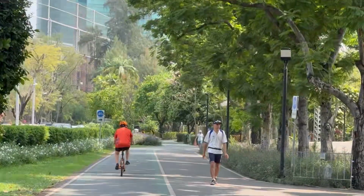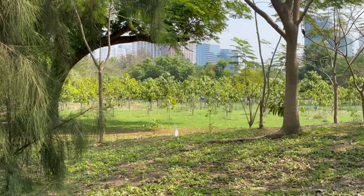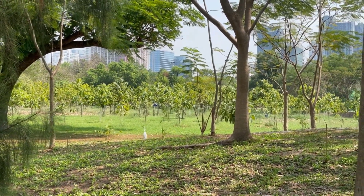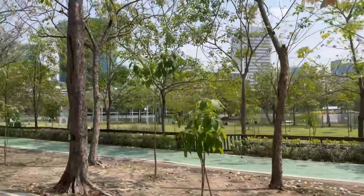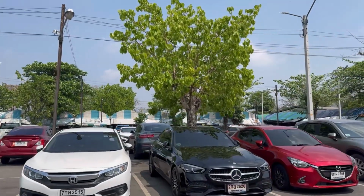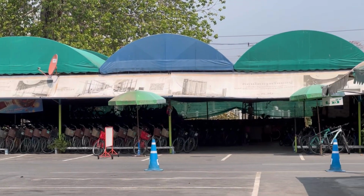As for the park history, it was established in 1992 and it is also called Queen Sirikit Park because it was made to commemorate the 60th birthday of the Queen. And now it is one of the biggest parks in Bangkok and it has become a popular destination for tourists and locals. Here you can rent a bicycle.